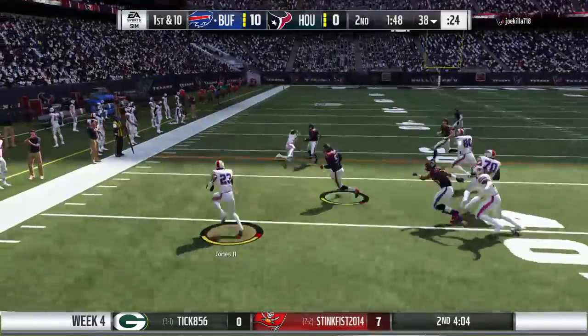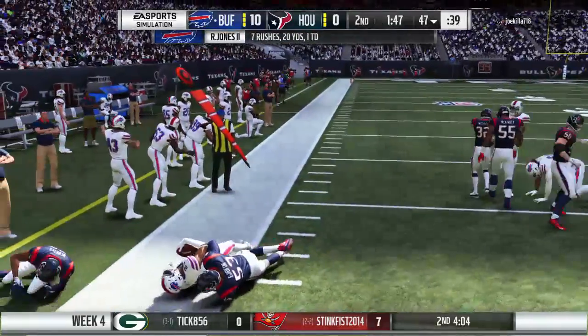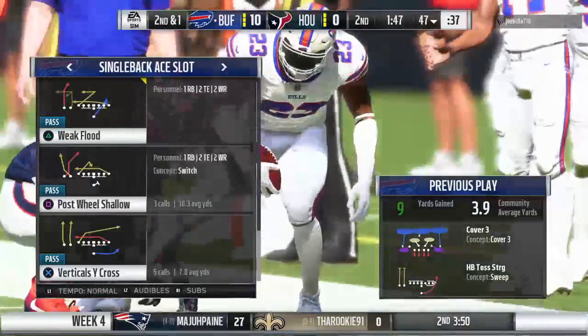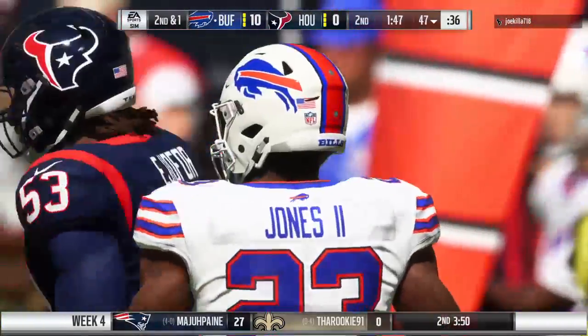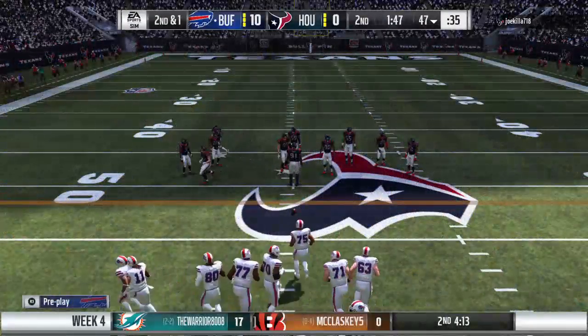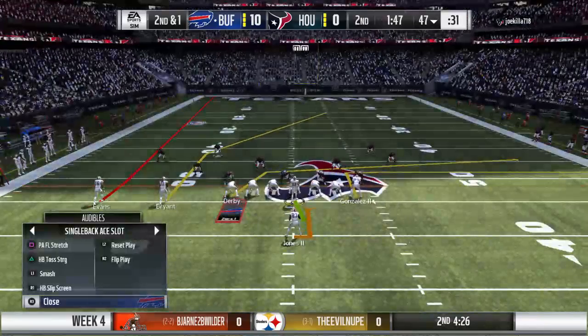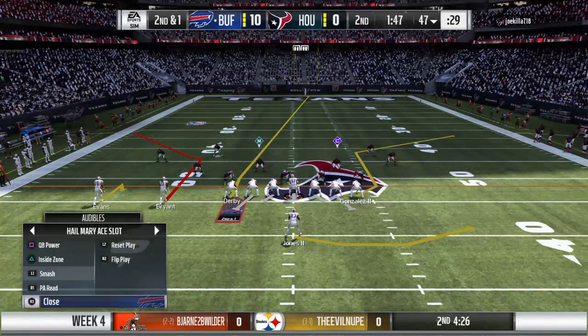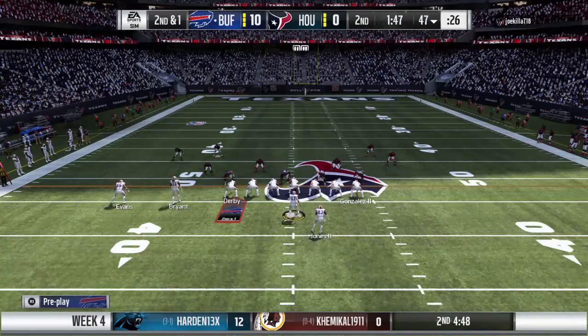They'll start the drive with a carry by Jones. 9 yards is the pickup there, and they'll have a 2nd and 1. He did have the touchdown run earlier, but not a heck of a lot more than that throughout this game. No, not at all. In fact, I would say that this defense has done as good of a job on him as they have on any runner in recent memory. Back 99 Philly, here we go.